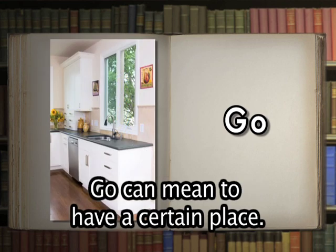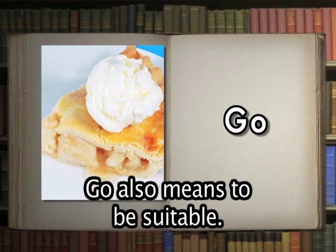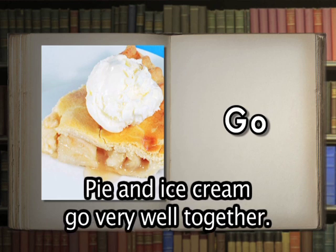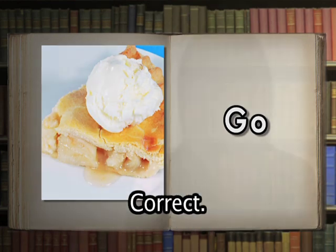Go can mean to have a certain place. That picture should go on the kitchen wall. Go also means to be suitable. Pie and ice cream go very well together. Say it again, go. Correct. Goal.